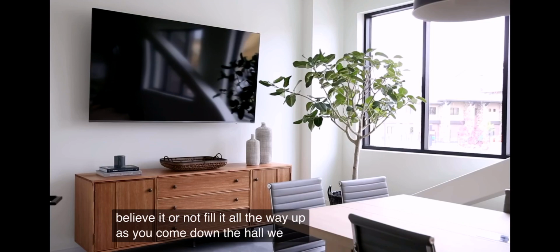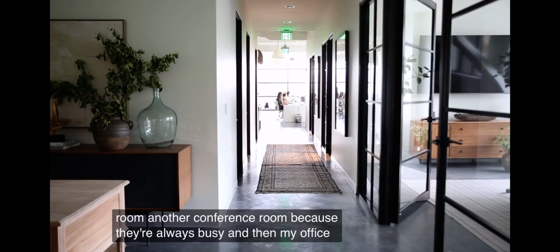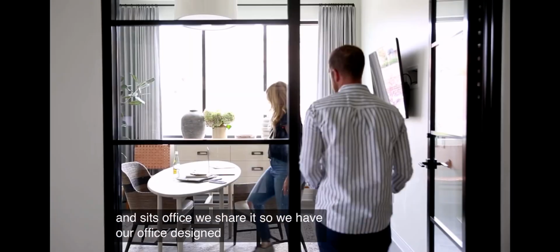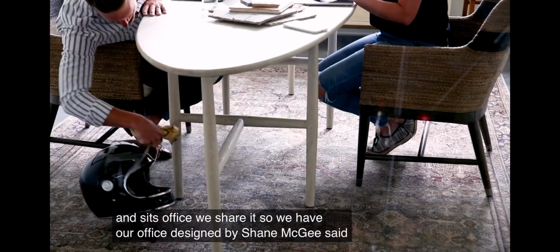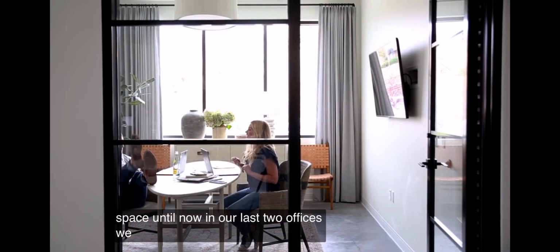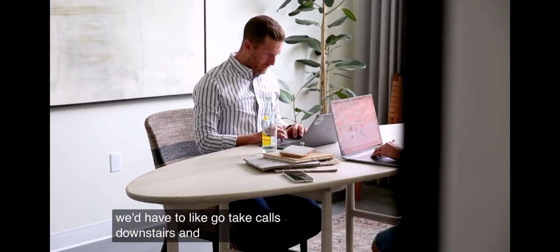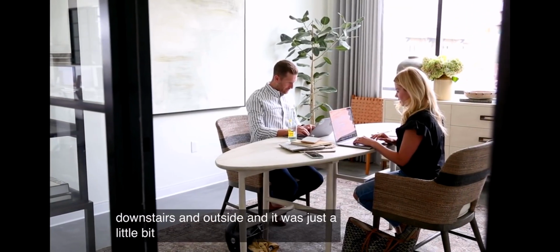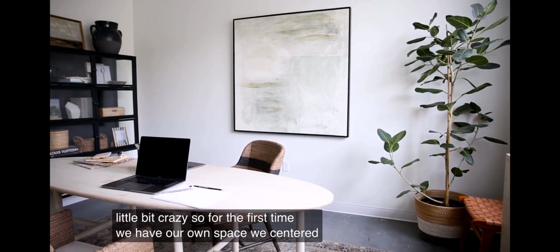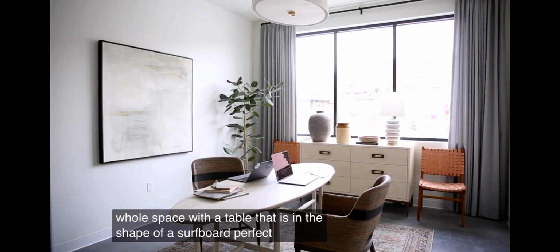As you come down the hall, we have a call room, another conference room. Those are always busy. And then my office and Sid's office, we share it. So we have our office designed by Shay McGee. Sid and I have never had a closed office space until now. In our last 2 offices, we were just out with everybody, but then we'd have to go take calls downstairs and outside, and it was just a little bit crazy. So for the first time, we have our own space. We centered the whole space with a table that is in the shape of a surfboard, perfect for Sid.